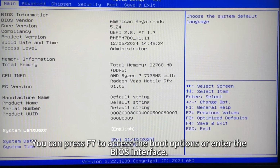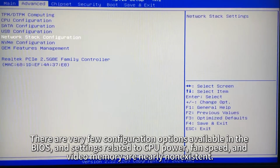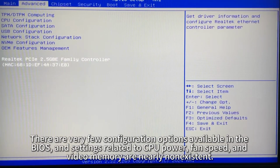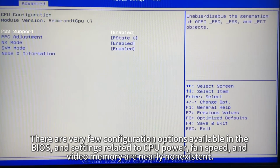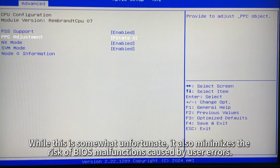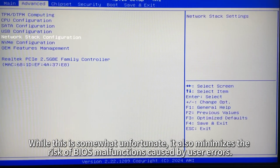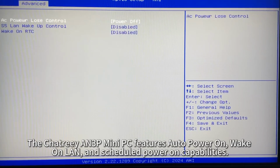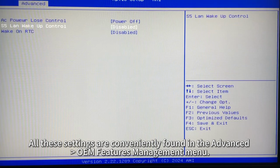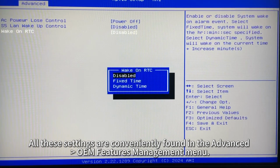You can press F7 to access the boot options or enter the BIOS interface. There are very few configuration options available in the BIOS, and settings related to CPU power, fan speed, and video memory are nearly non-existent. While this is somewhat unfortunate, it also minimizes the risk of BIOS malfunctions caused by user errors. The Chatreey AN3P Mini PC features auto power on, wake on LAN, and schedule power on capabilities. All these settings are conveniently found in the Advanced > OEM Features Management menu.